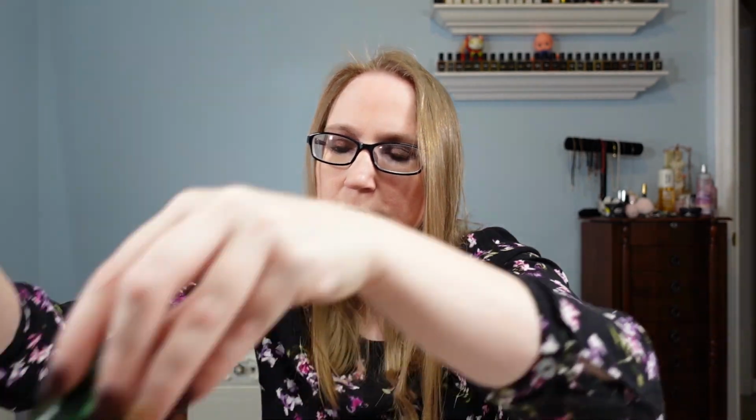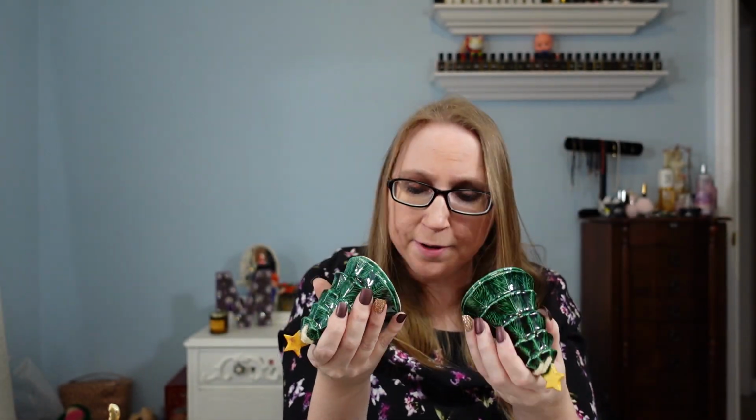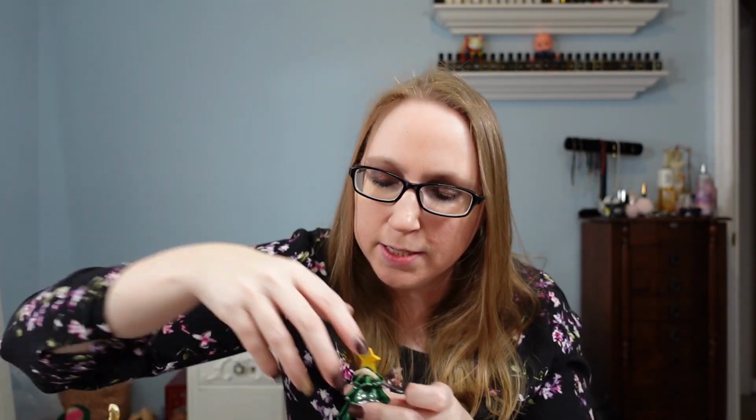I also have these little ceramic Christmas trees. They have little yellow stars on the top. I think they maybe were handmade and hand painted, and they have these little clackers on the bottom. So they're maybe like handmade Christmas tree shaped bells. I thought these were cute. They came in a box lot of other random stuff we won at the auction. So I just listed those as a buy it now for $12.99, since Christmas is coming.